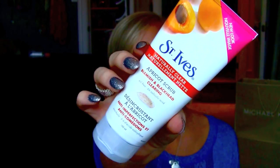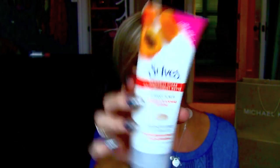Oh, you guys all know what this looks like. This is the St. Ives Blemish and Blackhead Clearing. Personally, it doesn't matter to me which kind I get. When I go to the drugstore, there are so many on the shelf, but I just go to this one because it probably has the largest chunks in it, since you're trying to get blackheads out, but they all work the same. They all leave your skin really, really smooth.